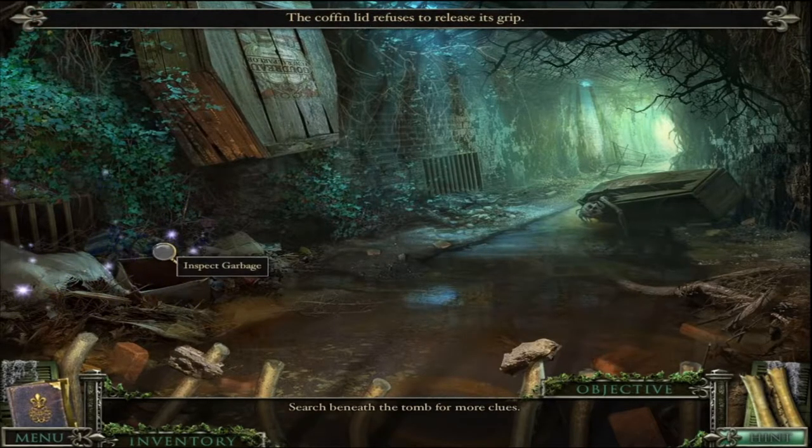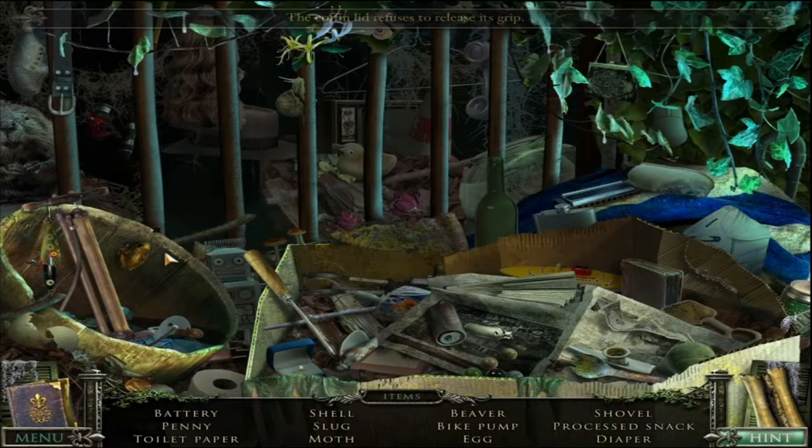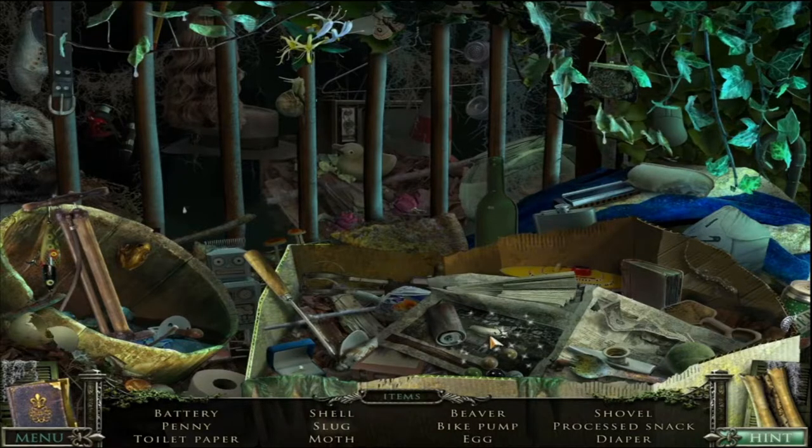And now, we're gonna start right off by looking for items. Oh yes. So, let's see. Battery, penny, toilet paper, shell, slug, moth, beaver... ooh. There's a slug. Shovel, processed... diaper? Oh god, is this... Well, it looks somewhat clean, so... Beaver, bike pump... Egg. Oh, an egg.